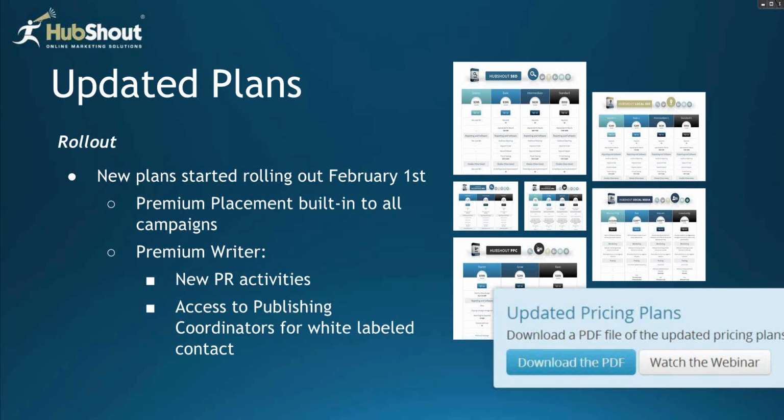Now, all of the new pricing is on the website. It's also inside the dashboard and also part of the proposal program. You can also download our standard Word document or PDF document that has it nicely formatted for printing purposes on our support page. So on our website, hubshout.com, under resources, we now have the support page there. You do have to log in, but you'll see this nice little pop-up that will tell you to go download it, and you can also watch the webinar that we recorded on the new pricing plans back in January.